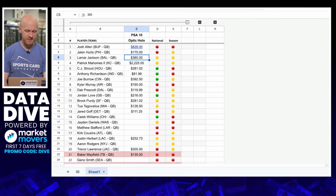So I went with the Optic Holos in this case. They're liquid enough to track the prices, and we'll go through these. But just keep in mind, I don't know that I'll always touch on the prices because we're going to look at charts. Some of these might be affected by pop count in addition to other things.